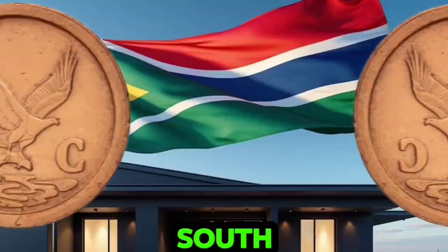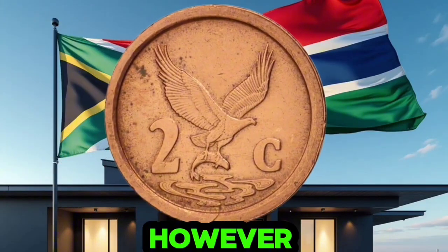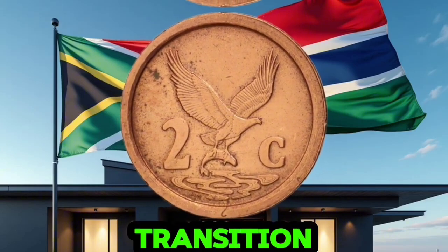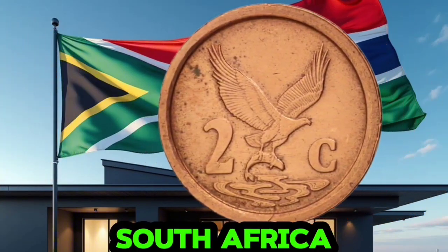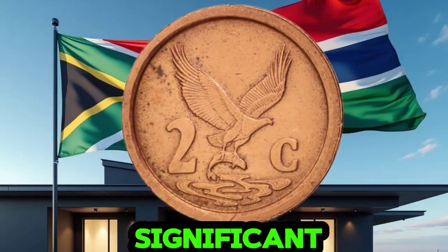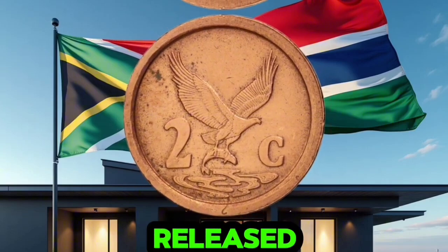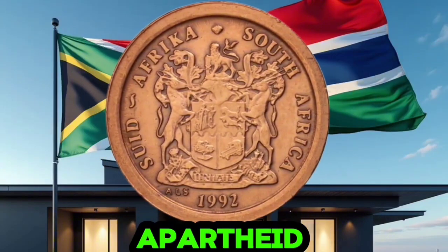The history of South African coins dates back hundreds of years. However, the 1992 series of coins was issued at a time of transition for the country. 1992 was an important year as South Africa was in the middle of significant political and social change. Nelson Mandela had just been released from prison, and the country was on its way to dismantling apartheid.